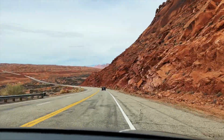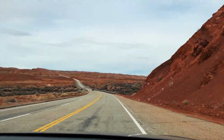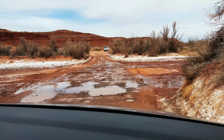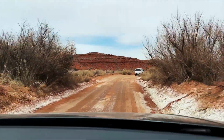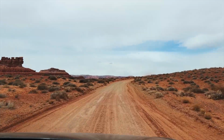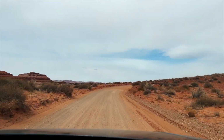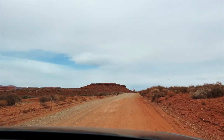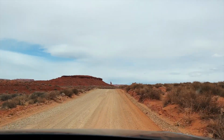After lunch, we got back in the car to drive 40 minutes down the road to Valley of the Gods. Valley of the Gods is filled with incredible sandstone rock formations, just like what you can see in Monument Valley. The difference is that Monument Valley falls under the administration of Native American tribes, while Valley of the Gods is protected federal land that is managed by the Bureau of Land Management.